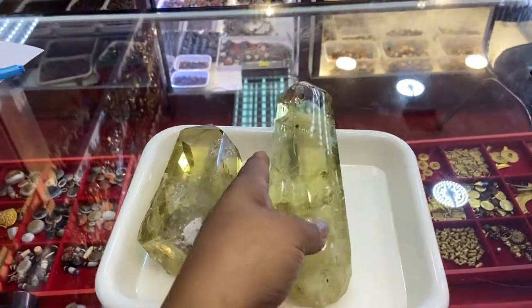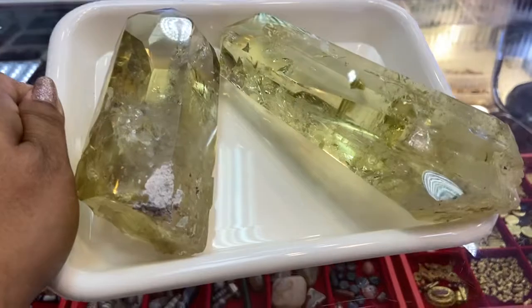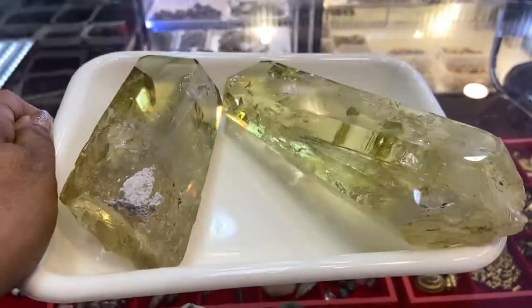This is just a gorgeous piece. So just kind of putting it on a white tray just for you to see how gorgeous this piece is. All right.